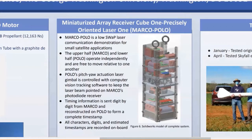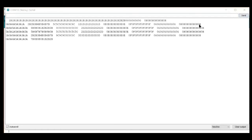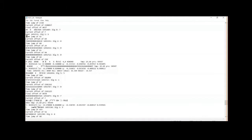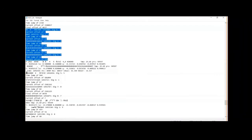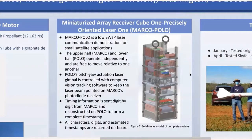These tests revealed that only pairs of characters could be read back successfully at a time when Polo experienced high jerk relative to MARCO. The Polo TC microcontroller was then reconfigured to send the 8 digits of a timestamp digit by digit in a cycle that repeated every 0.4 seconds. The MARCO TC would then record readings for each of the 8 digits and use them to reconstruct the full timestamp. These timestamps were represented as the offset in milliseconds between the MARCO TC timer and Polo TC timer.